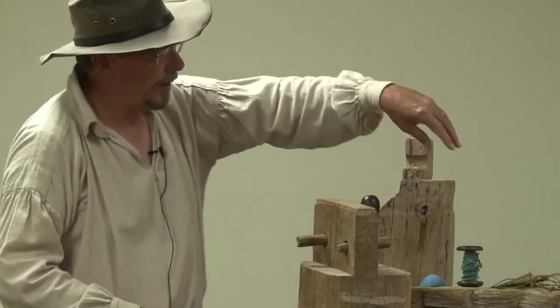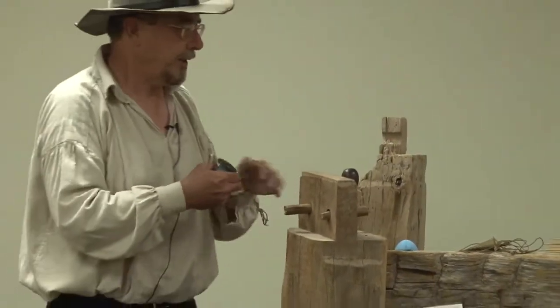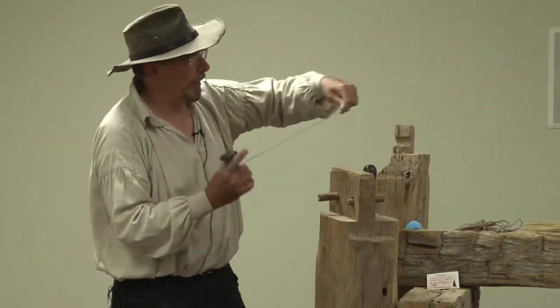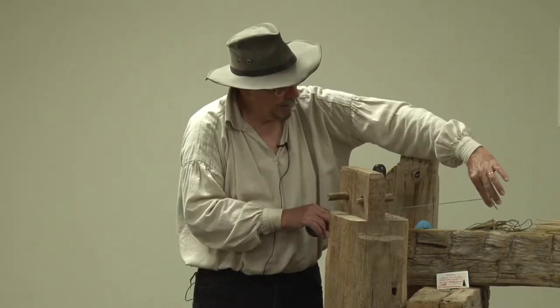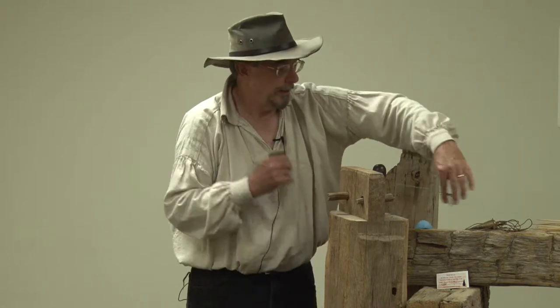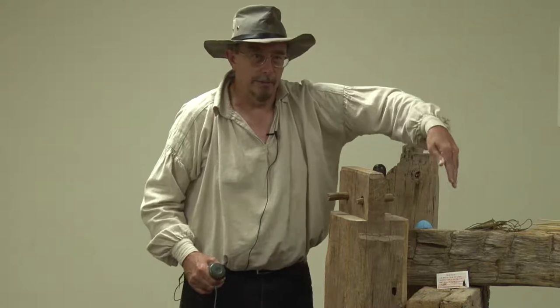You would then take a line chalk, chalk it up, two-person job. You've got a square on this end, take it right down there, snap a line, and now you have a line on your round log to which you've got to start working.